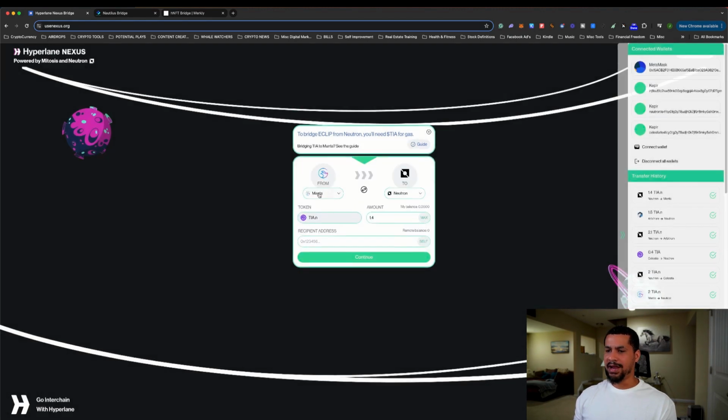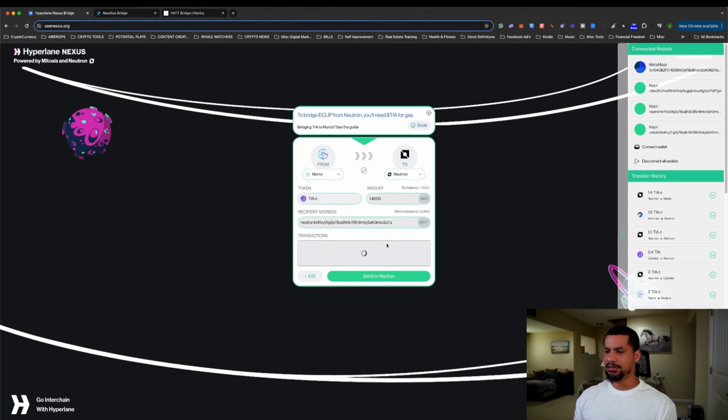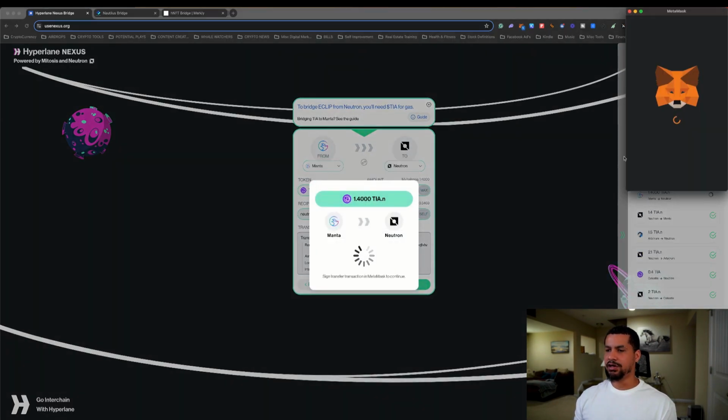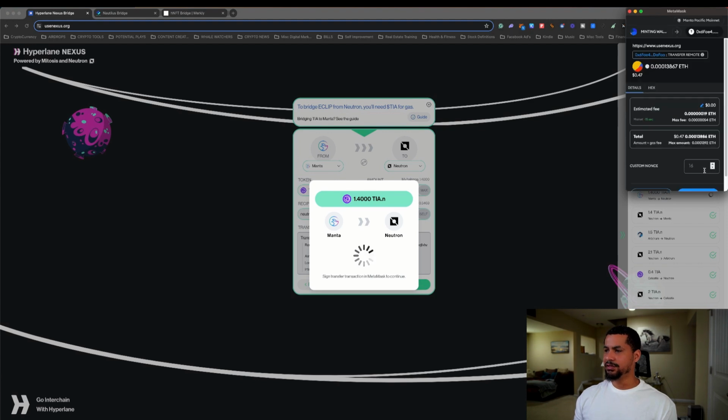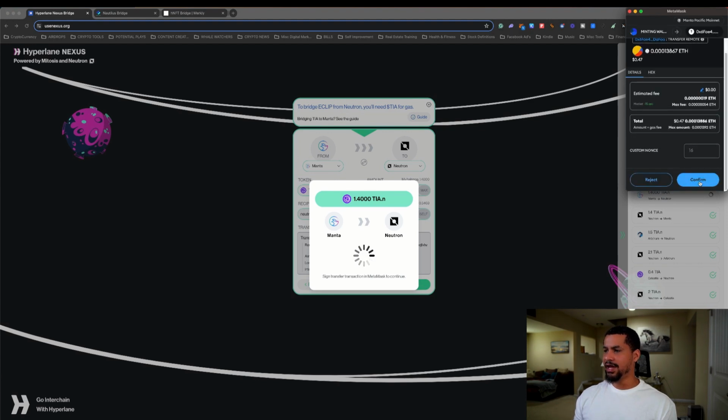If I go over to Manta now and I want to go back to Neutron, I will see those funds reflected here as soon as they pop up. Okay, so we can see those funds just popped up right here. So my 1.4. Now what we're going to do is just do the same thing again. We're going to go from Manta over to Neutron. So we're going to put in like 1.2, or we can even max it out. I'm going to max it out and then hit continue. I'm going to send this back over to Neutron. And then let's just say that we wanted this back inside of our Celestia wallet, right? Once we get done with this transaction, so you can see 0 gas.